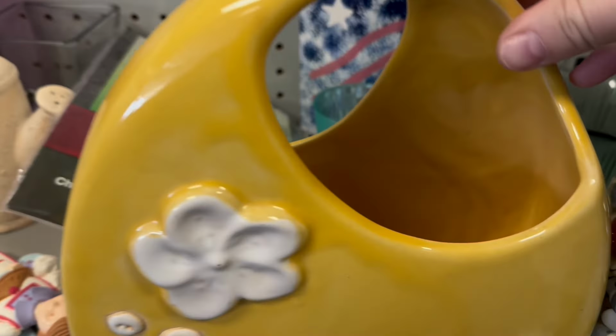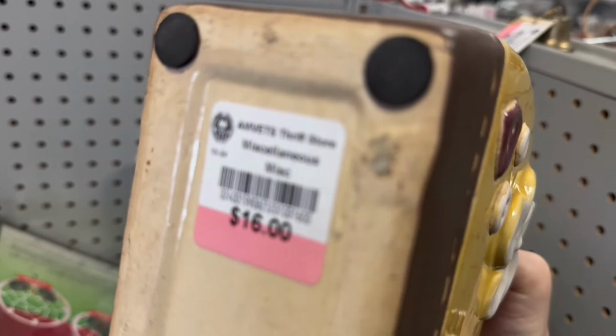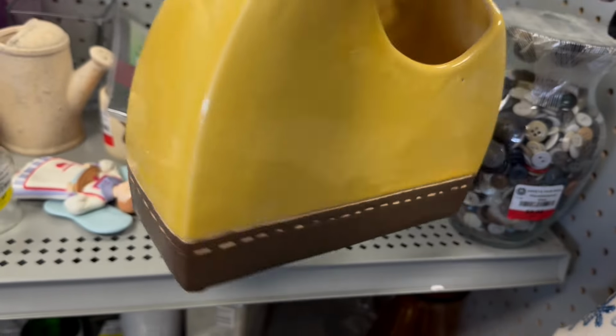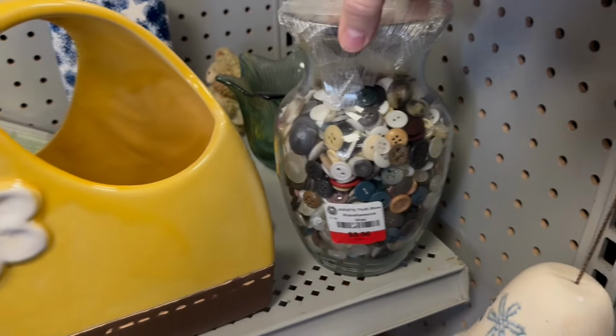I love this. It's a purse. It's got flowers, stitching, heart. $16. I can't do it. Can't do it. I love the color, the coziness. Totally my vibe.